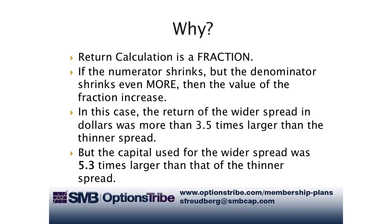So therefore, even though your numerator of your return calculation is a lot smaller by buying the put closer to the short, your denominator is even smaller. In other words, your denominator is so small that it makes your return for the transaction go way up. So actually, from a return standpoint, you are far better off buying the more expensive put because your broker will margin you less. So in this particular example, the numerator, of course, was 3.5 times larger with the wider spread. But the denominator, the margin eaten up, which is how you calculate your return, is 5.3 times less with the tighter put as opposed to the wider put. So therefore, you actually are better off spending more money for the long put that is closer to the short.